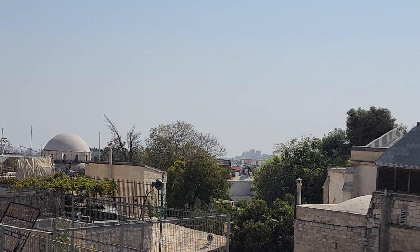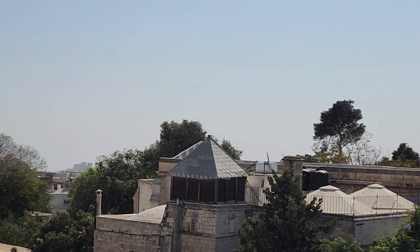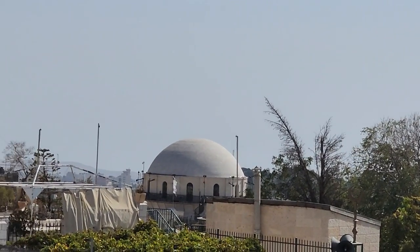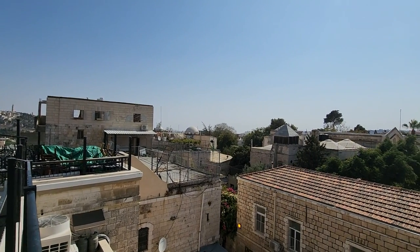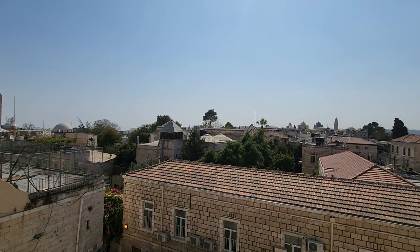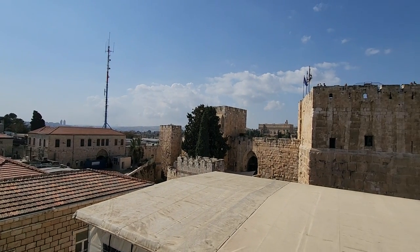Hurva Synagogue. And if we go there, wait a minute, you can see the dome of the Tiferet Israel Synagogue that are being renovated now. Those two were destroyed by the Jordanians in 1948 when they occupied the Old City. The Old City was supposed to be owned by the United Nations, not by Israel and not by Palestine. Let's start to talk about what we can see here.